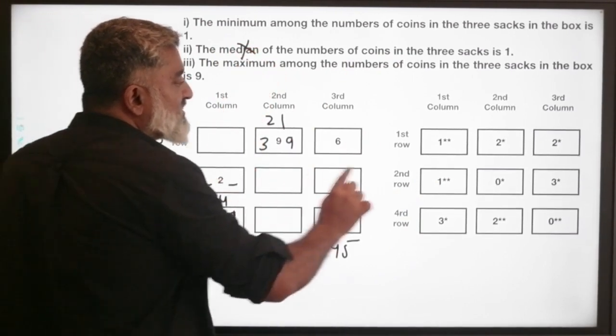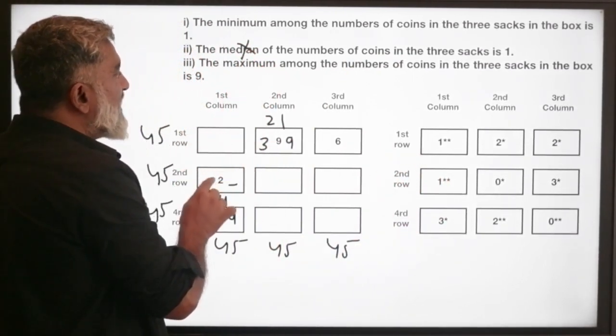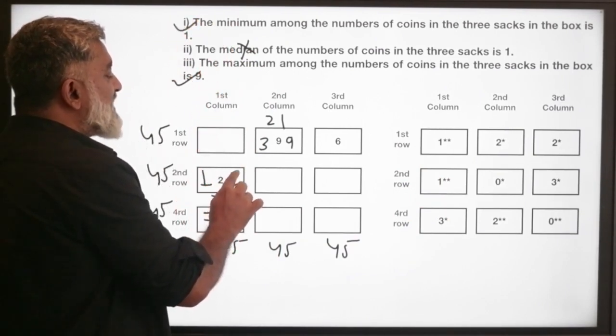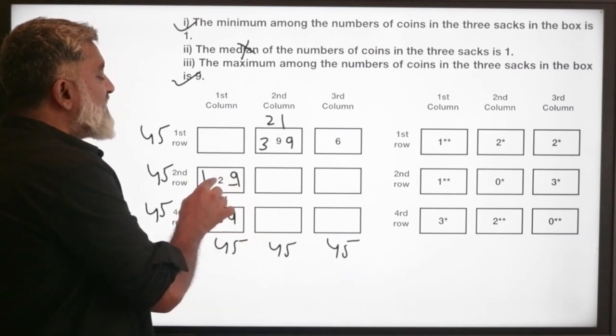I'm looking at this box and this box. 2 rules are working, but the median rule is definitely not working. That means the other 2 rules are working. That means this is 1, minimum is 1, and the maximum is 9. Wow, such speed here, right? 9 to 11 and 1, 12.